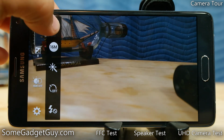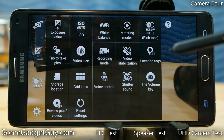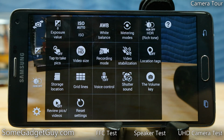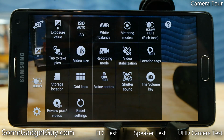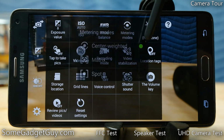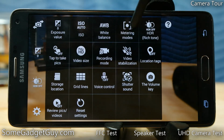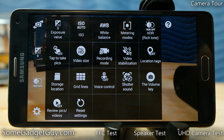And for those of us who want to get into even more control over our photos and videos, we have the expanded menu of settings and options. We've got exposure control, which I leave as a quick setting here on the side that helps you brighten or darken the scene. It tells the camera what it should be focusing on. We have ISO controls, white balance controls, metering modes. I tend to leave mine in spot metering, so it'll take its exposure cue from wherever I tap on the screen. We have a decent HDR setting.